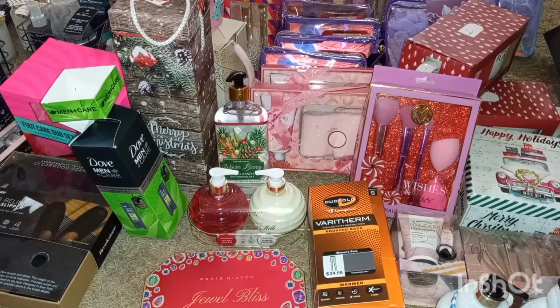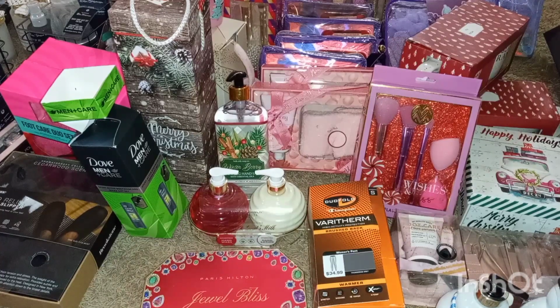99% of these items were not marked. You hear what I'm saying? 99% of these items were not marked. They were just on the shelf. I look at the items and I'm like, this could be Christmas. This could be Valentine's. But that's a chance I took.